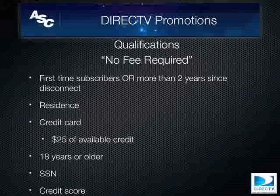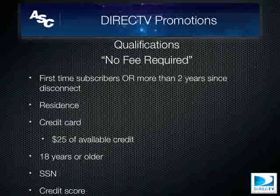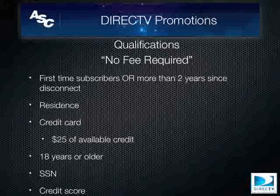Now the way this works is to verify that there are $25 of available credit on the card, they put a hold on $25. Now that does not mean that Directv charges the credit card $25, but if they pulled up their online bank statement immediately after Directv verifies that the credit card does have the available credit, it would appear that there was a $25 charge, which there is not. That appearance of a charge drops off after 24 to 48 hours. So we have that come up occasionally, but it's not an actual charge, and it does drop off.